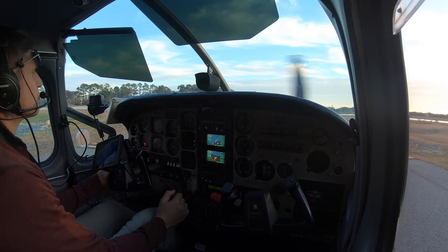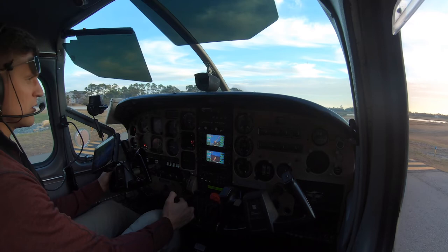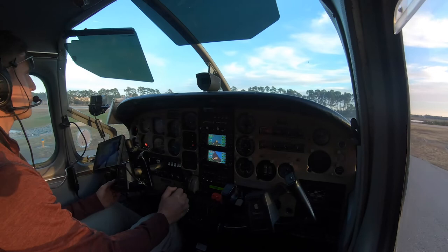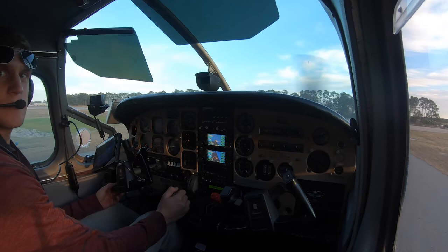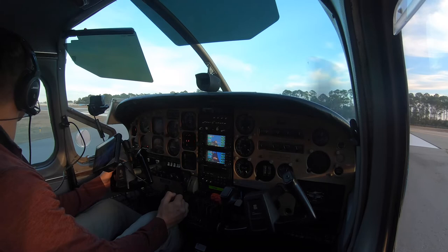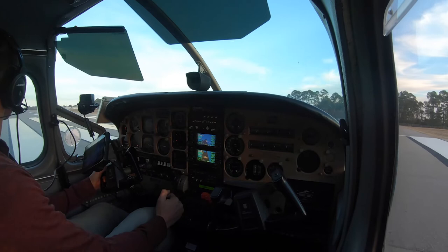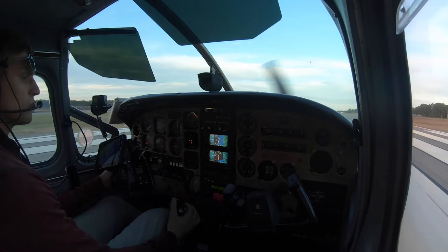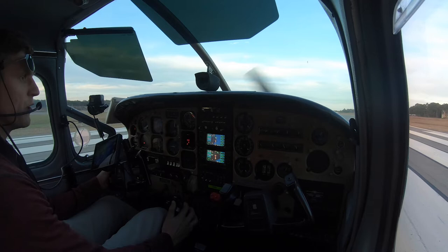Southwestern departure. Rear engine up first. Looking for fuel flow. Cape Fear traffic, helicopter 9 or Lima Romeo across in the north field. Cape Fear.